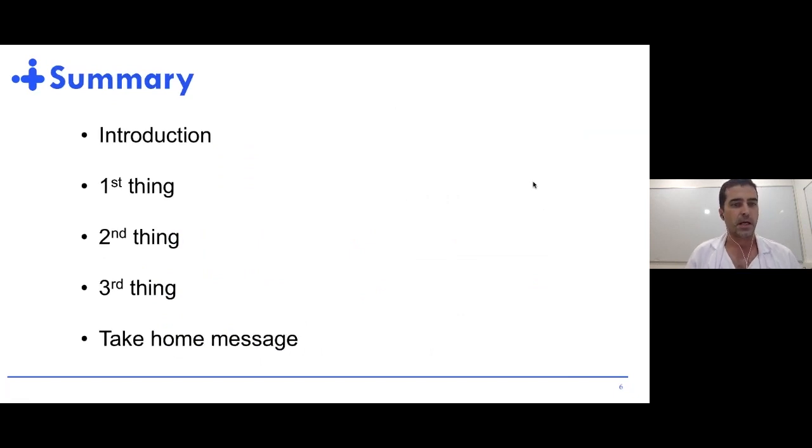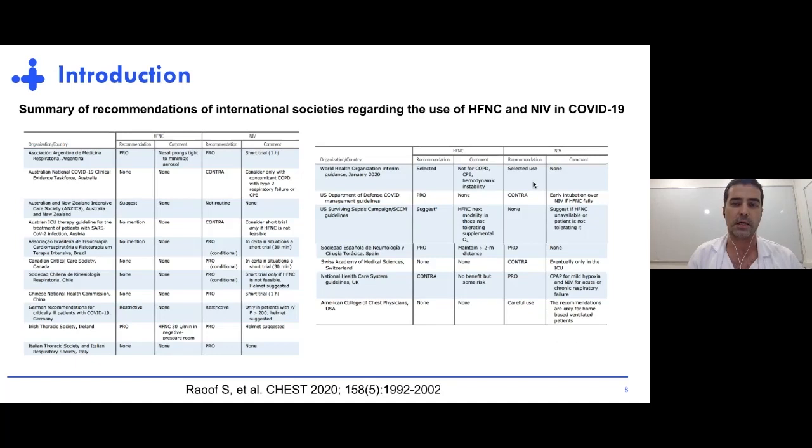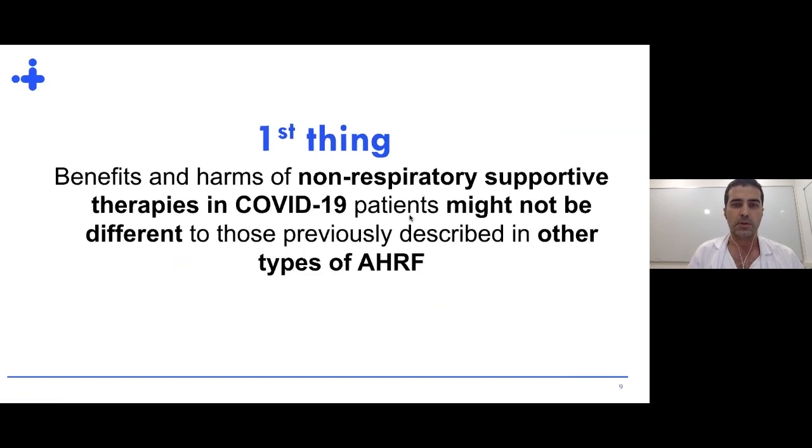So this is the structure of my talk, very easy: the first, the second, and the third thing. If we look at the guidelines, the recommendations on the use of high flow or NIV are sometimes confusing, and they could even send us different and opposite messages, in particular regarding the use of NIV. But I would say, as a first thing, that the benefits and harms of non-invasive respiratory supportive therapies in COVID-19 patients might not be different to those previously described in other types of acute hypoxemic respiratory failure.